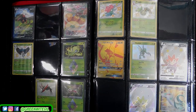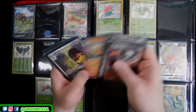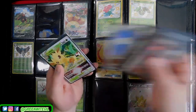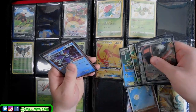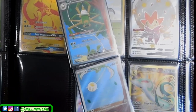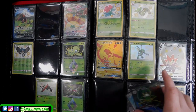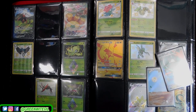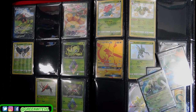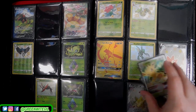So, Jesus, look at all these holes. All right. Let's do grass. We got some grass. I know we got the Spidops and stuff that we have to do our fancy thing with, because there's the Scyther going after the Tarantula, but then Spidops saving it. So we'll have to do that. And then I think there's something else in here that's grass. Yeah, the other Spidops, and then the player Leafeon.